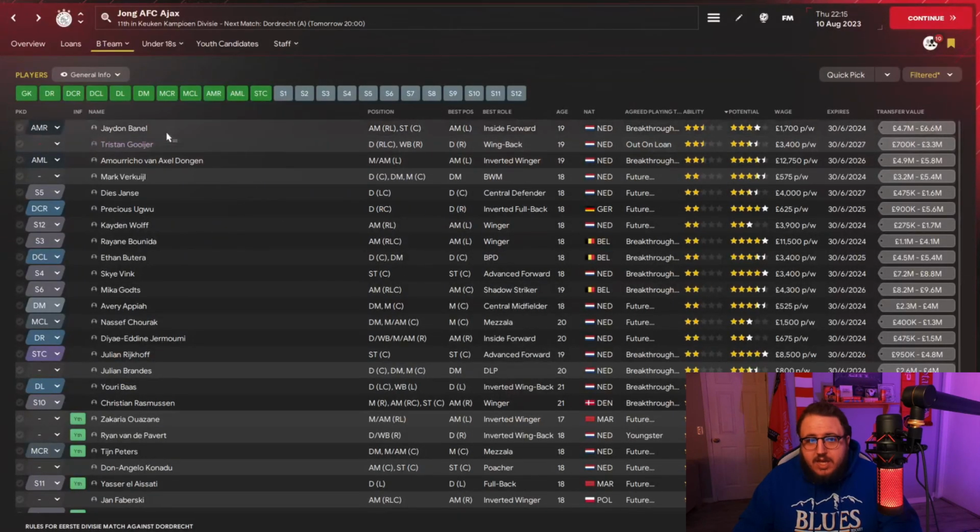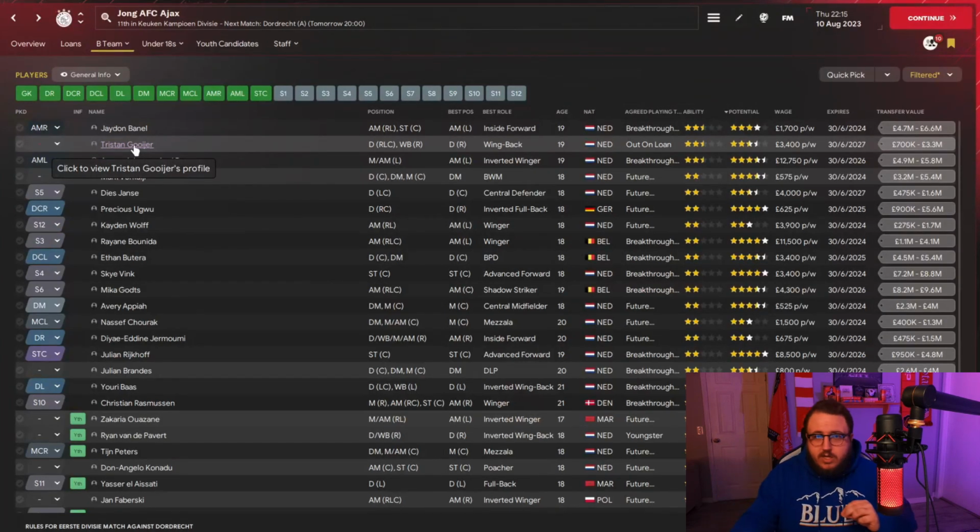Also, one thing that will help with development, as you can see, one of the players who has the best ability is currently out on loan, is those loans. However, there is a trick to the loans that you definitely want to be doing. You don't just want to loan them out to any Tommy and any Billy. You want to make sure that you are loaning them out to the level that they are predicted to be good enough at, the standard that they are currently at.